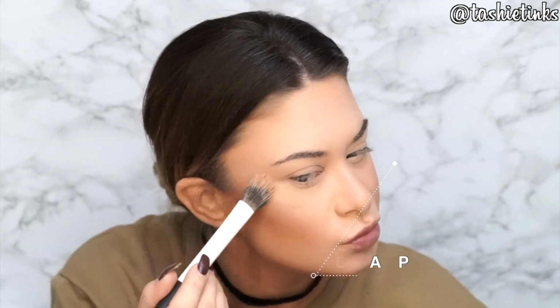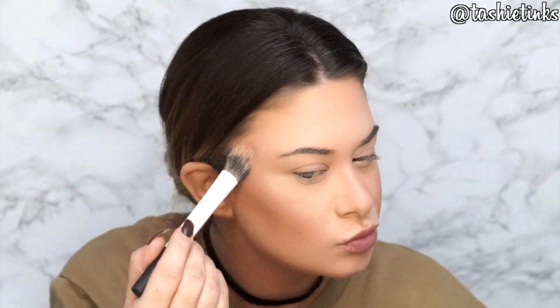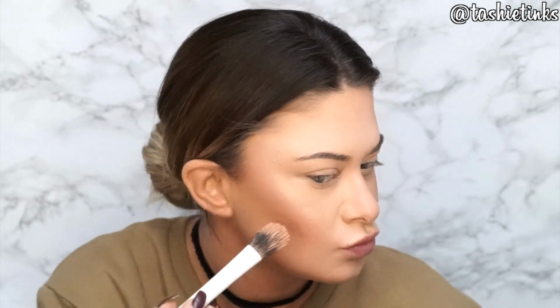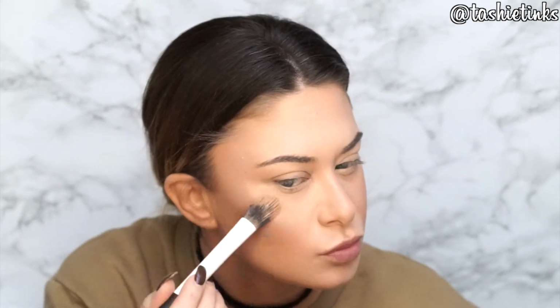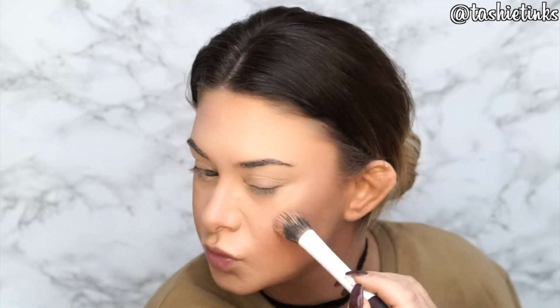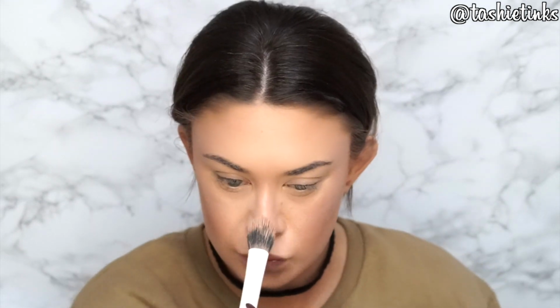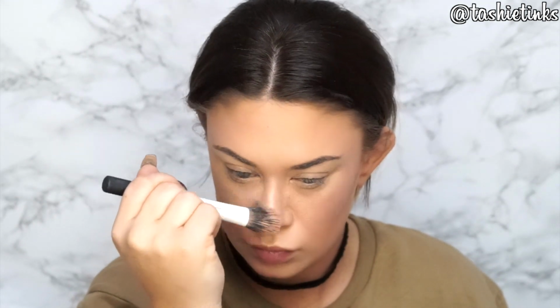For our highlights, I'm using Opal by Becca. Don't know why I picked this up. I way prefer Champagne Pop. I used to love Opal until Champagne Pop was invented, and now I just prefer Champagne Pop. But yeah, I went in with Opal for whatever reason. So just highlighting with my Real Techniques brush. I think this is actually called a Duo Fiber Contour Brush, but I've never used this for contour, but whatever.